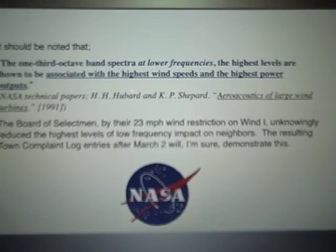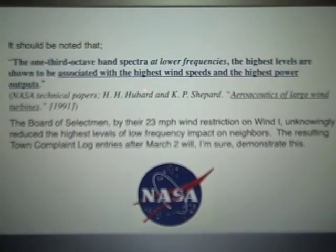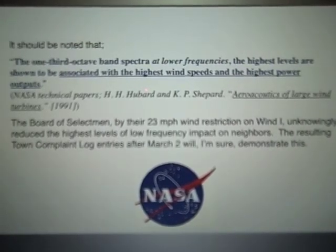NASA, another relevant informational source, has concluded highest concentrations of low frequency happen at high wind speeds and highest power outputs. So, the Board of Selectmen, by their 23-mile-an-hour restriction on Wind 1 in late February of this year, unknowingly reduced the highest levels of low-frequency impact on neighbors. The resulting town complaint log entries after March 2nd will, I'm sure, demonstrate this. Next slide.